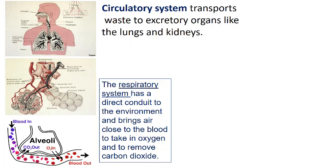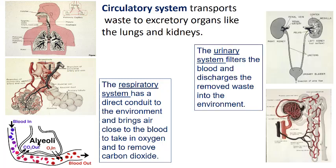And here we see the lungs with a conduit out to the outside. And then we see the air spaces inside the lung, and all of these are covered with capillaries, so that deoxygenated blood can come in here, and carbon dioxide moves out of it into the air space to be discharged. And as you breathe in air, and oxygen is high in concentration, it diffuses into the blood space for it to carry oxygen throughout the body. So the respiratory system has a direct conduit to the outside. So it brings the air close to the blood to take the oxygen in and remove the carbon dioxide out of the blood.